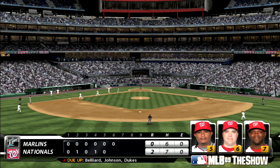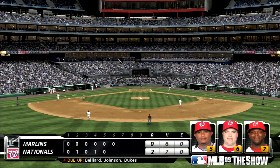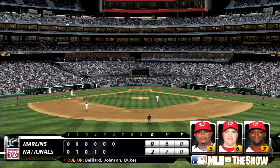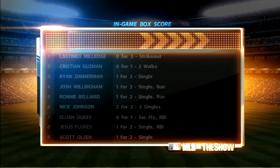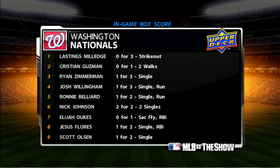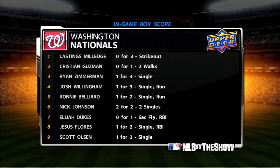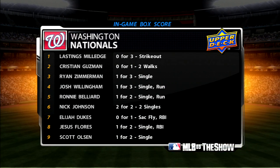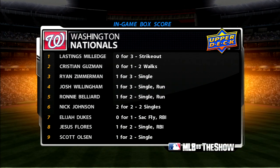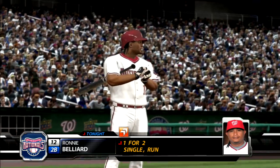And that's 6 shutout innings thus far, as he's been very difficult to solve. The 5, 6, and 7 slots due up in the bottom of inning number 6. The Nationals lead it 2-0. Low-scoring game as we get another look at the in-game box score, and much like the previous one we saw, really not a whole lot to look at offensively thus far. Ronnie Belliard will be the batter as we get things going in the bottom of the 6th.